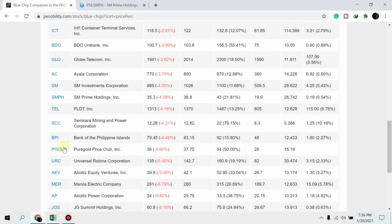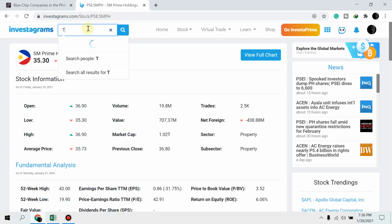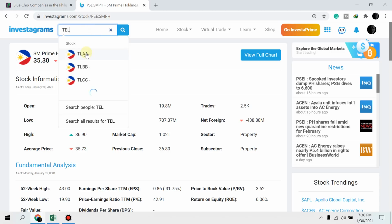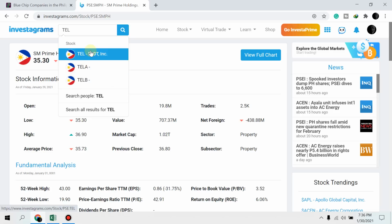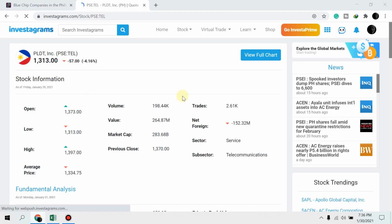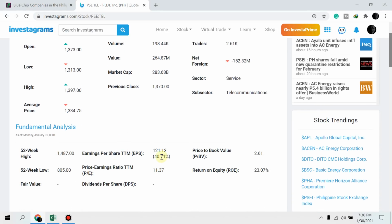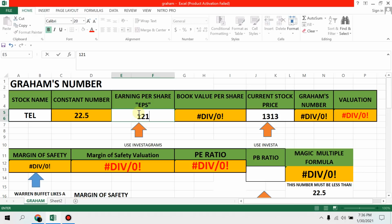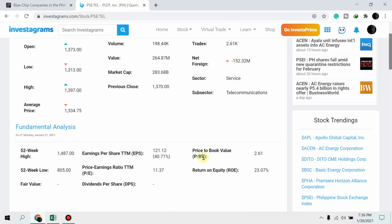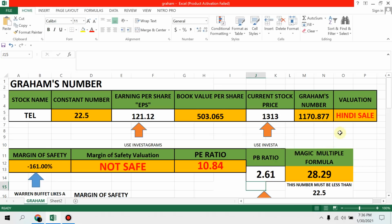So, let's proceed. And next natin, si PLDT. Ano? Si TEL. Ayan. So, search natin TEL. PLDT. So, yung price is 1,313. Tapos, EPS is 121.12. Tapos, PB ratio niya is 2.61. Enter. So, hindi rin po to sale, ano? Si PLDT. So, burahin na natin yan.